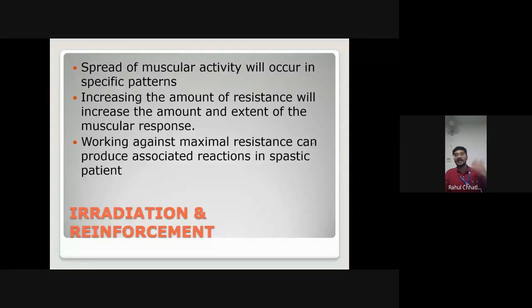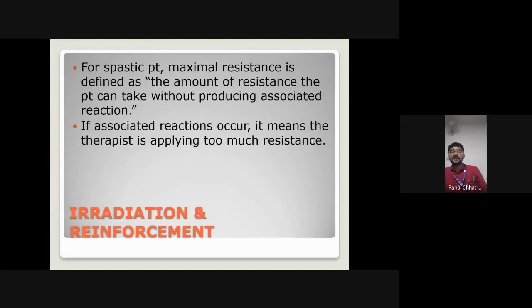Spasticity, that is hypertonia, when muscle tone increases. Yes, more than normal muscle tone. That is a sign of injury to the brain. Yes, so that is spastic patient. For spastic patient, maximal resistance is defined as the amount of resistance the patient takes without producing associated reaction. Whenever you treat a spastic patient, neurological patients which have hemiplegia, they have impairment in brain. Where is the problem? In the brain. They will not be able to control one side, and because of that there is increase in muscle tone.